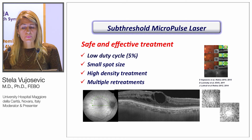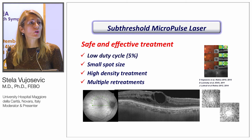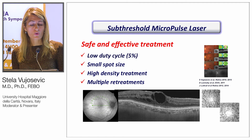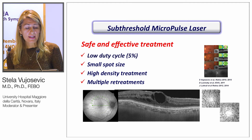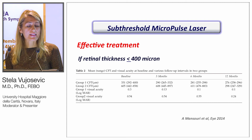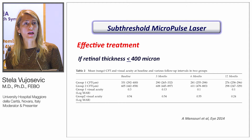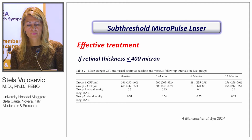So we can say that for the subthreshold micropulse laser to be a safe and effective treatment, you should use the lowest duty cycle, so 5%, and a small spot size. You should perform the high density treatment, and you can even perform multiple retreatments over the same area. It has been shown recently that it is more effective if you perform it in patients who have central retinal thickness up to 400 microns.